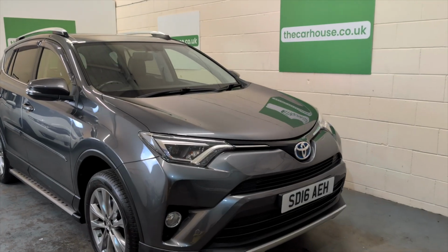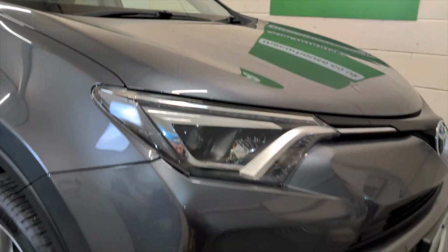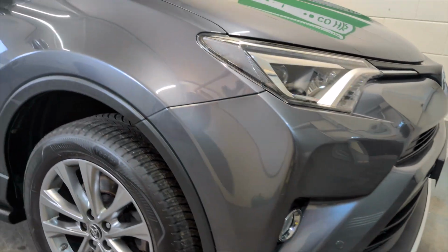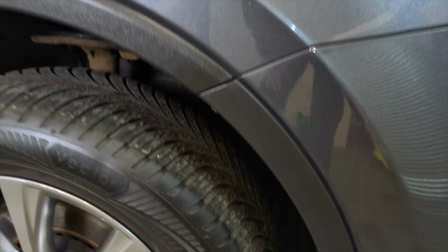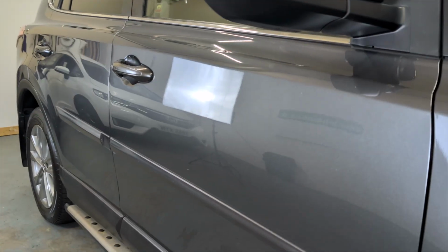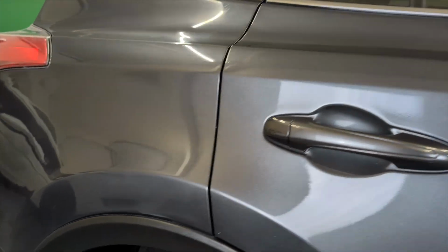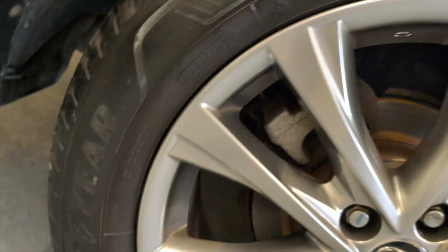So as we walk around the car now, I'll try and get as close as I can to the paintwork. I do not think anybody will be disappointed when they come look at this. It is in lovely condition. As I was going to look at earlier before I interrupted myself, we've got Goodyear tyres all round. Let me try and stick close to the bodywork as we go. It is polished up really well. There's another Goodyear tyre.